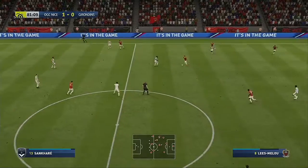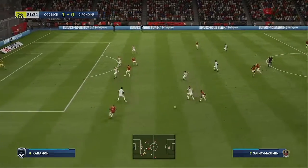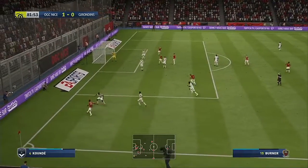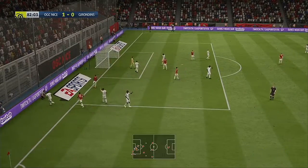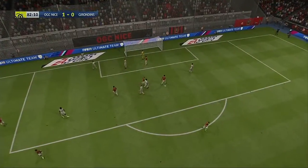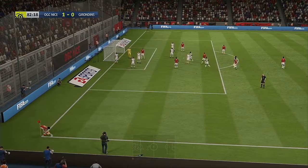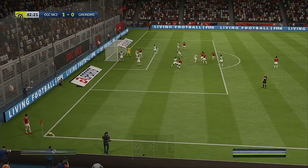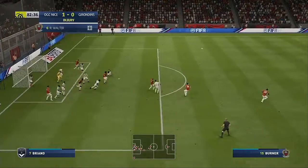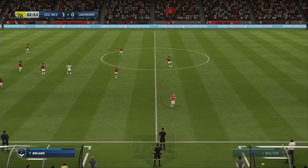Walter. Building steadily here, keeping possession. Now he's looking for support. Well, they look promising there in that wide area, but the defender's done well. And it's out for a corner. Corner played into the middle. Only partially away from danger. Strong, powerful clearance. And it's going to be his throw here.